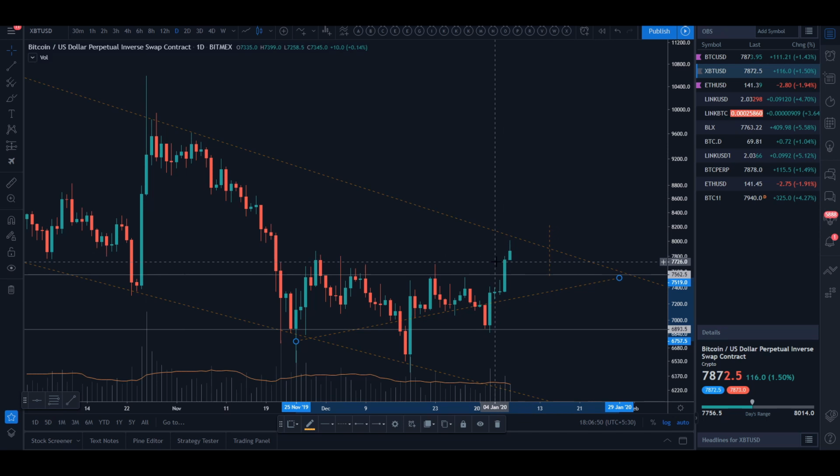Now, I did take a trade over here this morning, as soon as I did what I talked to you guys about yesterday. I waited for the 2-day candle to close, woke up early in the morning around 6 a.m. my time, took the trade, and I pretty much got out of it almost immediately. So currently, I'm not in any Bitcoin trade.